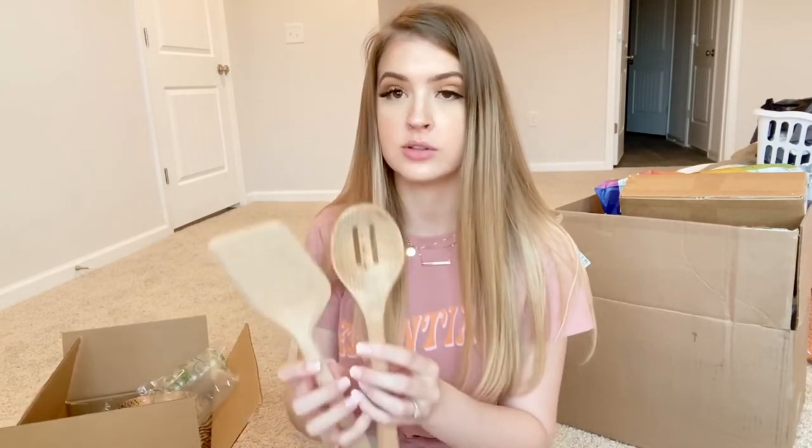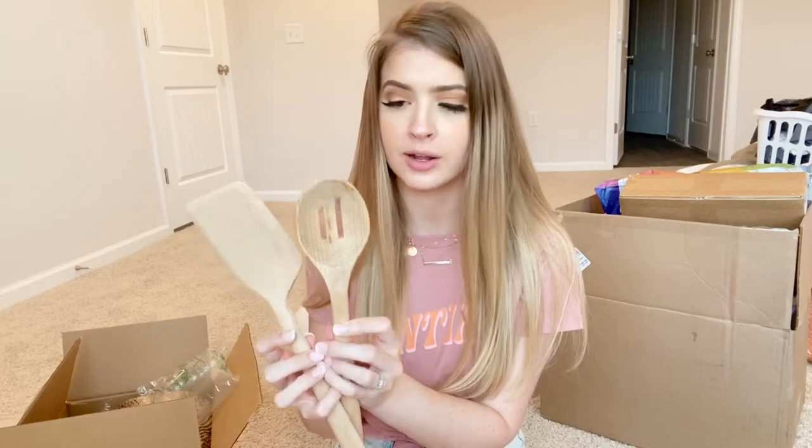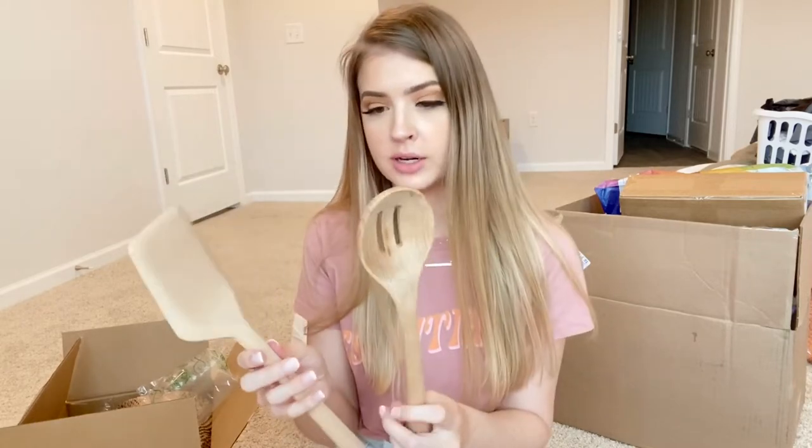Then for cooking utensils, I decided to get all wood ones. So these are just two of the four that I ordered. These are beech wood and I just think they're really pretty. So I'm gonna get a white ceramic holder for these and display them on the countertops.